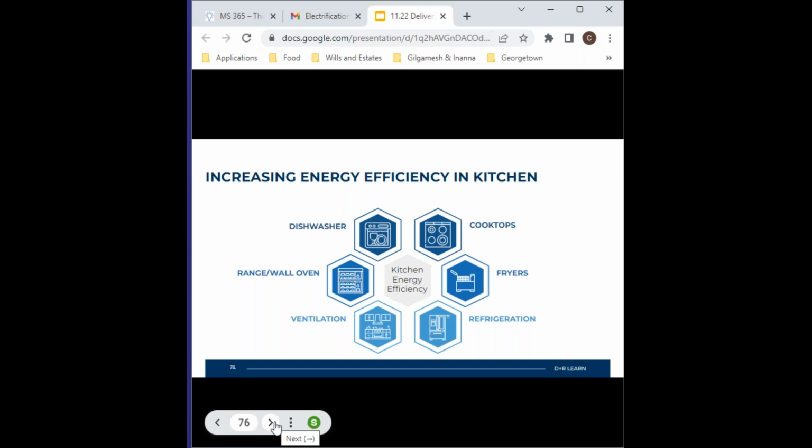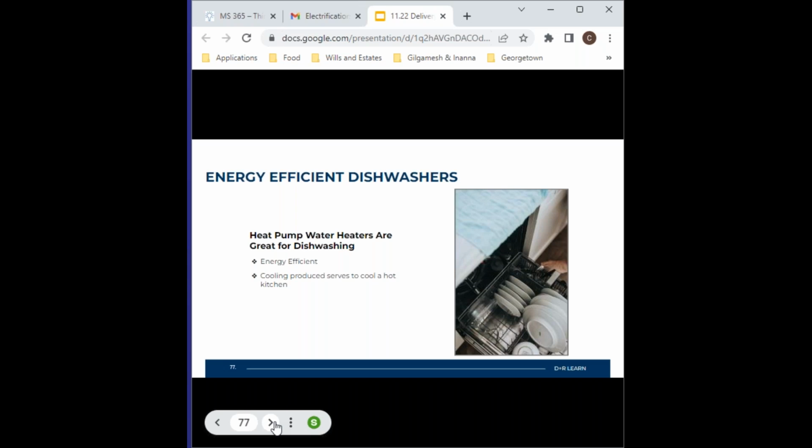So, energy efficient dishwashers. We already mentioned this a few slides back, but heat pump water heaters are a great application for heating water used in dishwashing machines because they're extremely energy efficient and they cool the area in which they're located. So they can be used to offset heat loads in hot kitchens, and make it more comfortable while you're in there. Great for commercial kitchens. Heat pump water heaters are great for dishwashing.